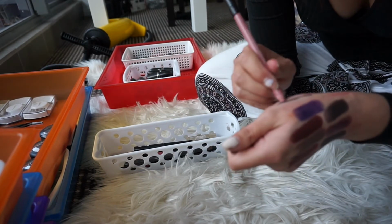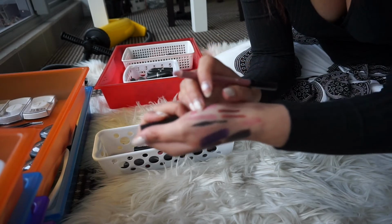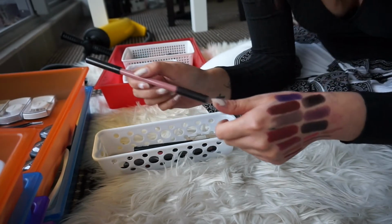And then this one here is from Shiseido, and it's a really light pink. I don't know if you can really see that, but it's definitely a lighter pink, and I don't have a light pink lip liner, so I'll keep that one as well.